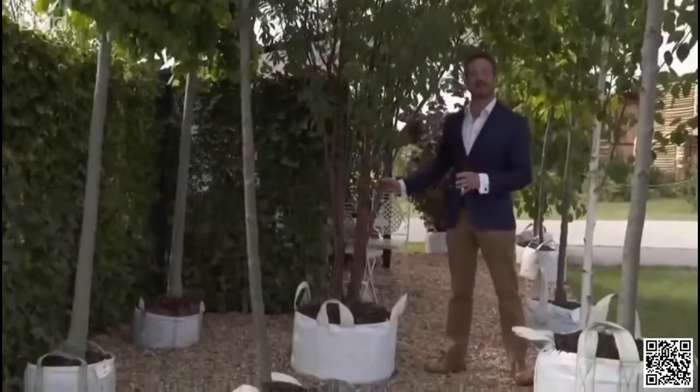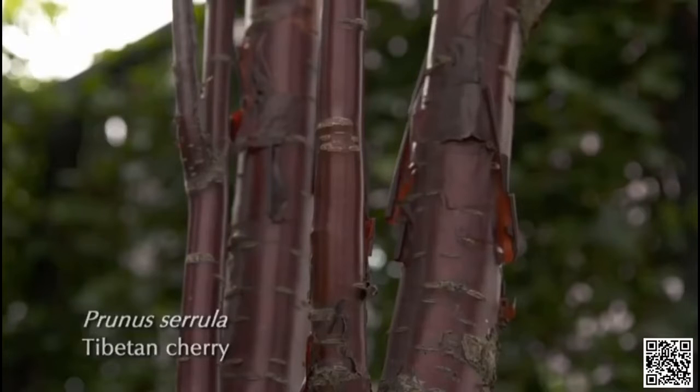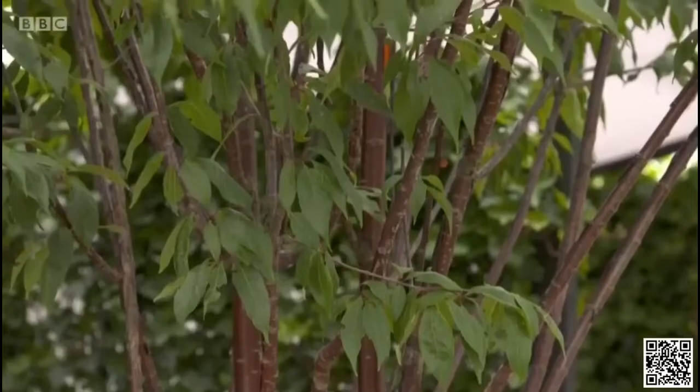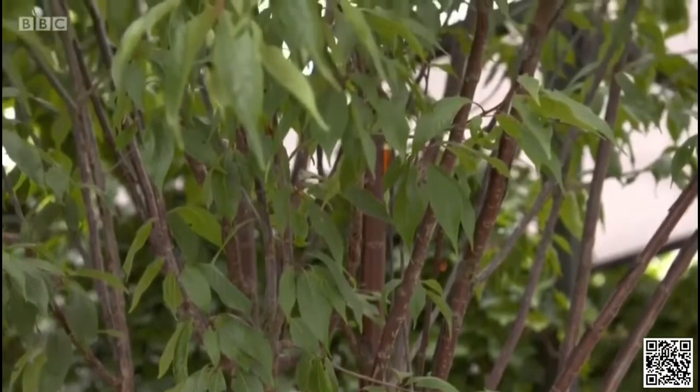Talk about instant impact. This is Prunus serula, this fantastic small garden tree. This is a multi-stemmed version, and you can see this incredibly beautiful bark. Now, there's all sorts of ways you could use it in the garden. It could be great at the end of a vista, sitting alone in a lawn as a specimen, or at the back of a mixed border with shrubs and herbaceous plants in front of it.